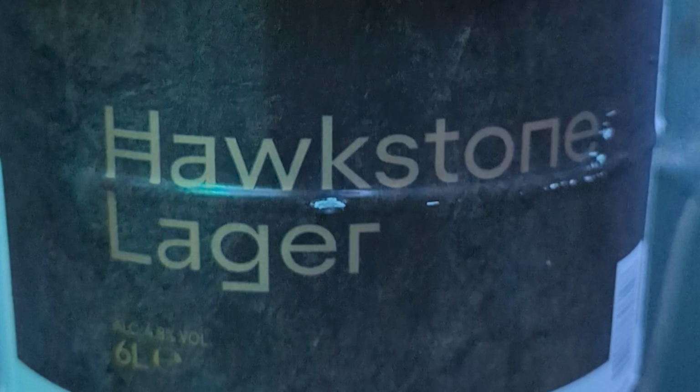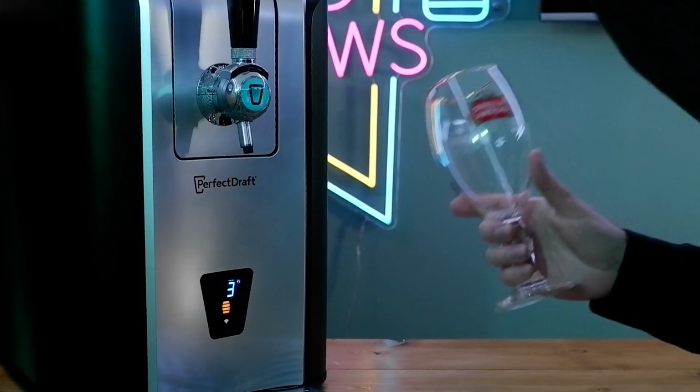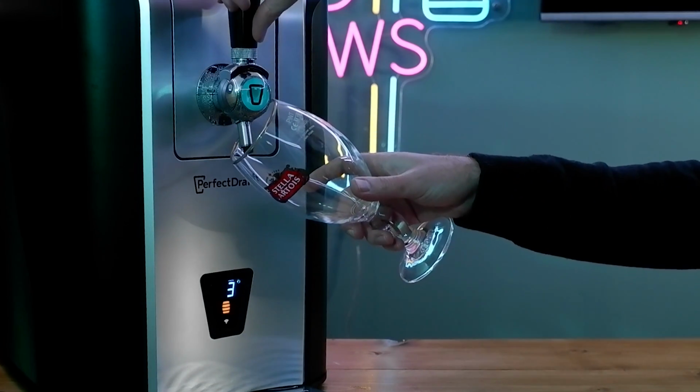Okay, so some would say it's quite a simple design, but I would say quite classy. An interesting kind of square font for that Hawkstone Lager. A stone-like background. ABV 4.8%, your standard 6 litre keg. There it is, people. Let's get it poured. Right then, people, here we go. Stella chalice at the ready. Let's get her poured.